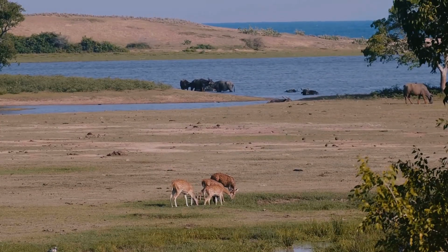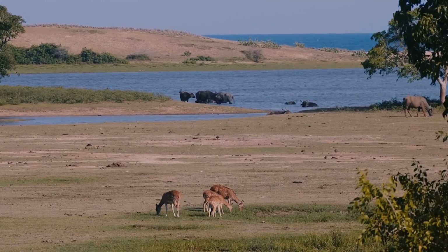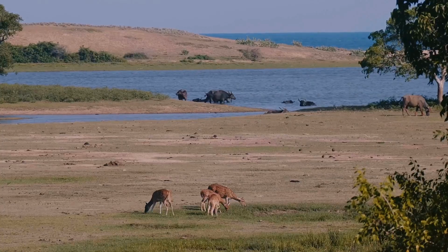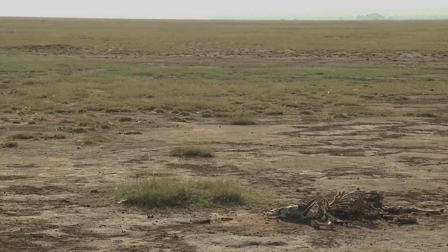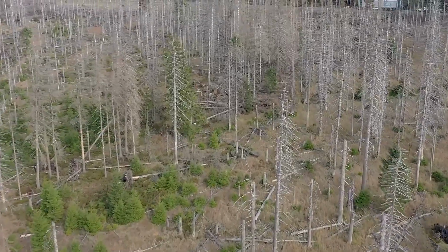This is the world that could have been, a world where megafauna continued to shape ecosystems and influence the evolution of other species. Their extinction has left a void, not just in our imaginations, but in the ecological balance of our planet. The disappearance of megafauna has had cascading effects on ecosystems around the world.